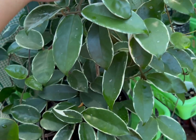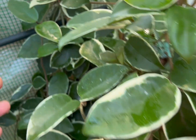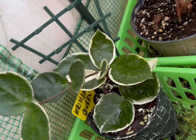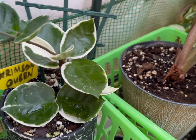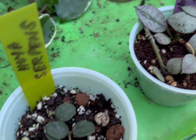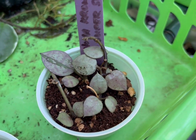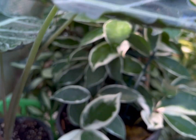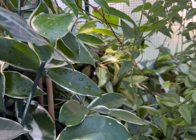Right here is one of my Hoya Crimson Queen. Another one is right there on the back. And I have one right here, the round form. That is also a queen. I have the serpents right there growing, propagating. I have a super silver croniana. This is also a Hoya. I have alocasia bambino right there. I have another queen on that side. And in the back of it is the princess.